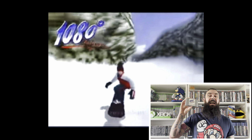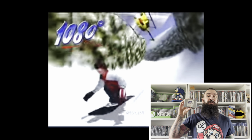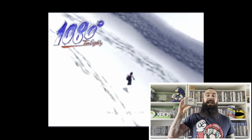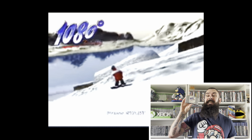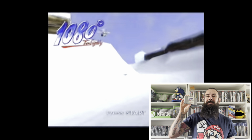This was a fantastic game for single player and multiplayer, and I think it still holds up as a decent snowboarding game. The tricks are cool in it, it's just easy to play, and it works perfectly with the N64 controller, and it's also super cheap. As of today, this game is just £3.50 in CeX. It's a pretty common game, so pretty easy to pick up and add to the collection.